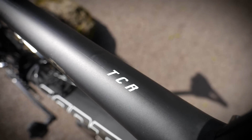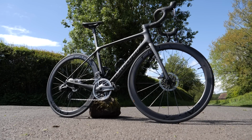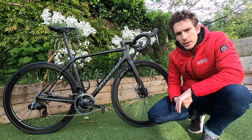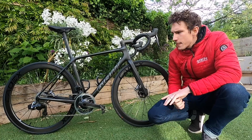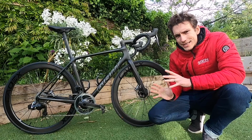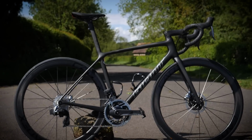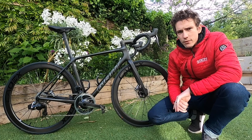Permit me a quick recap, if you will. The original Giant TCR was launched in 1997 to a cynical cycling public, which sounds strangely familiar, and they were shocked by its bold and distinctive design. So shocked, in fact, that the UCI were called in to check whether it should be legal. Really does sound familiar, doesn't it?